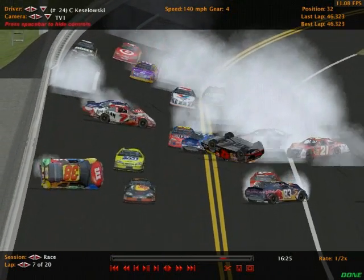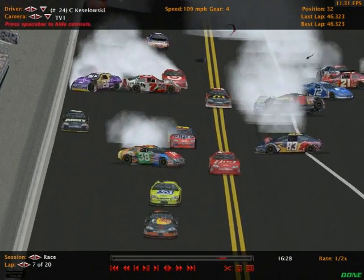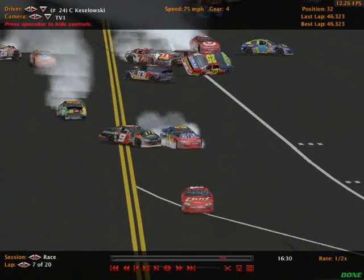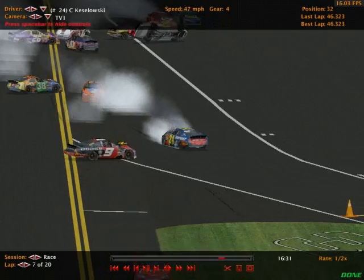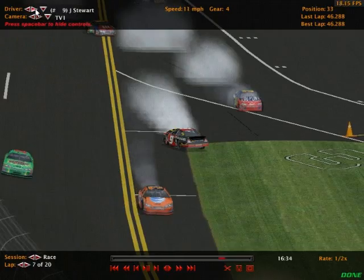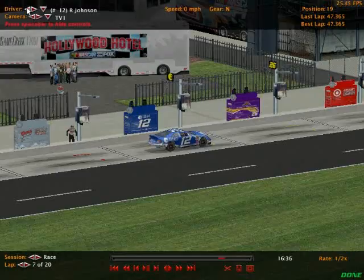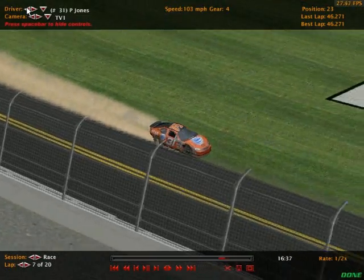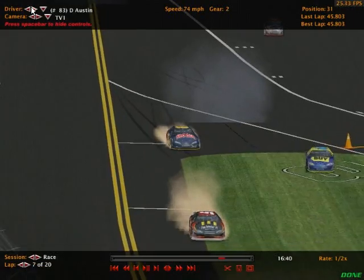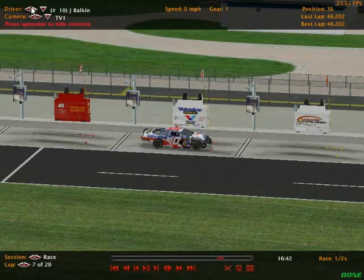Watch this. Oh, it just clobbers Richard Johnson. That car starts to smoke, and he hits Jordan Balkin. Then Julie Stewart hits him in the front end. So that car's mangled. It's ripped to pieces. There's Phil Jones, one of Carter Kozlowski's good friends. He's involved in this. Sean Galligan through the grass to avoid further carnage. I believe he got into this at least a little bit. Not the way we want to start off. There's Sean Henley, Drew Austin, Seth Cole, Julie Stewart, Cole Fralick.